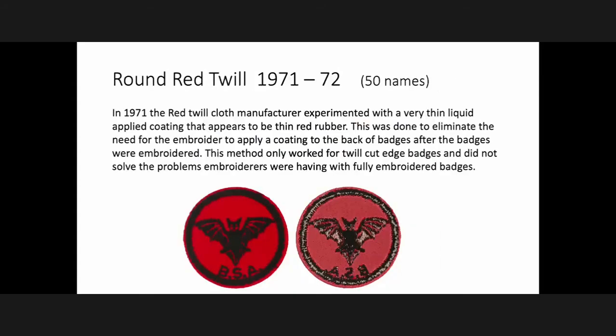So in 1971, in an effort to get rid of the white glue, Moritz worked with a manufacturer of the cloth, and at the manufacturer of the cloth, they actually applied what appears to be a thin rubber film to give the cloth some body and stiffness, because you can see the embroidery is applied after the rubberized material or spray or whatever that was applied, because the embroidery sits on top of it. So that means that it was done at the manufacturer. And again, here, the same 50 names seem to be strolling through on these.